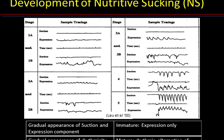This slide, included in our first module on the fundamentals of oral feeding skills, is a reminder of the descriptive scale I developed, presenting the evolution of the 5 sucking stages that occurs as sucking matures. The important feature I want to point out here is the gradual appearance of the expression and suction components along with that of their respective rhythmicity. Please note that the expression component matures before that of suction.